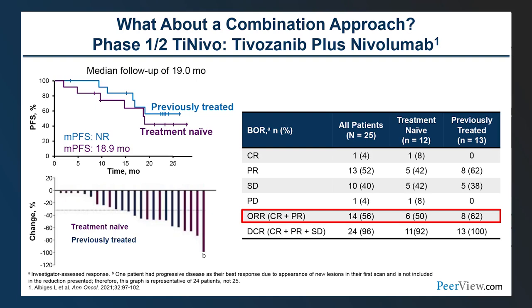So what other data do we have about combinations? The phase 1/2 T-Nivo trial, tivozanib plus nivolumab, follow-up of 19 months. You see here the previously treated cohorts in blue. Median progression-free survival was actually not reached. Treatment-naive patients had a median progression-free survival of about 19 months. And you see here objective response rates of about 50% of the 12 patients who were treatment naive and about 62% in the patients that were previously treated.